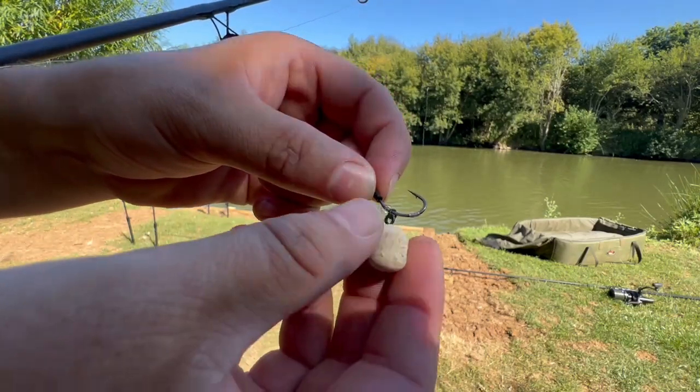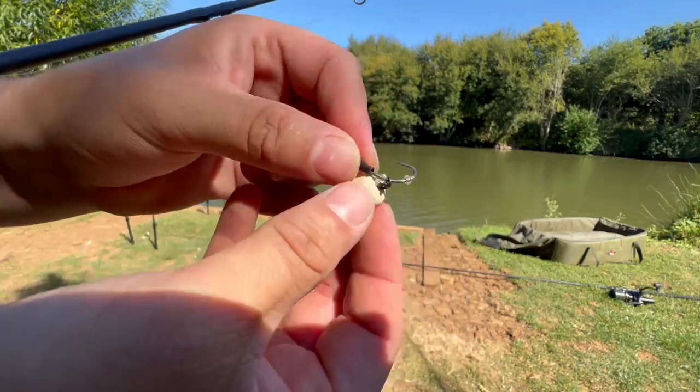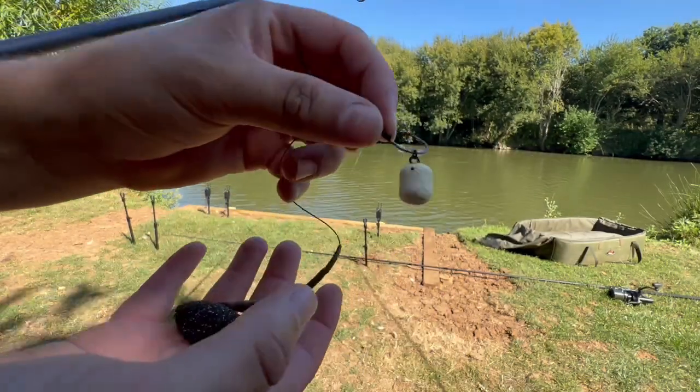The other one got dragged all through the mud and who knows what, and I've just got two hook stops either side just to stop it from sitting all the way down here whenever it's sitting in the water. So just opposite the barb. There we go, that's what I had, the 20.